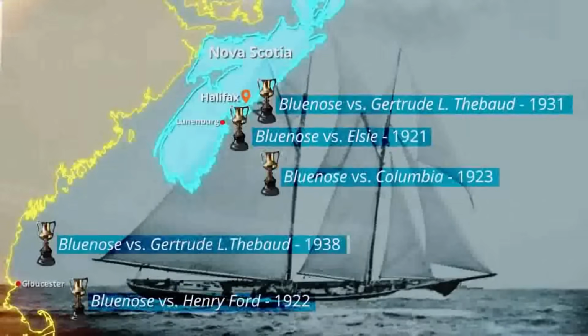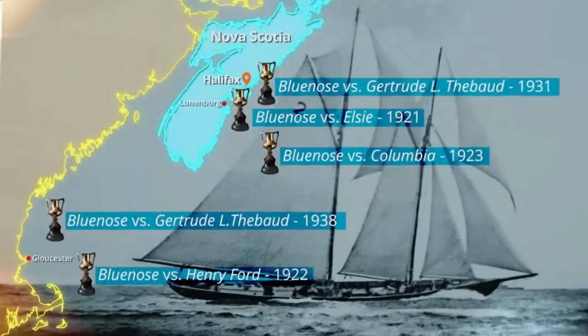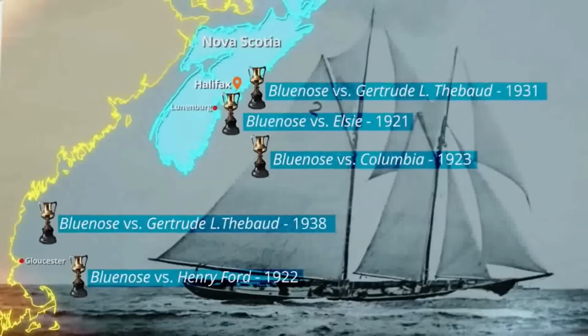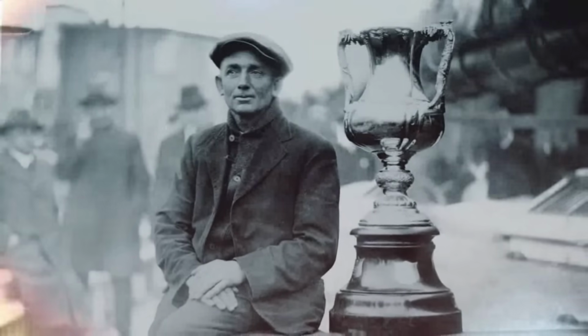In his autobiography, Wanderer, author, sailor, and later Hollywood actor Sterling Hayden writes about that final race series between the Gertrude L. Thebaud and the Bluenose. Hayden was in fact crew on the Gertrude L. Thebaud for that race series, and he writes, Captain Angus Walters swung his big salt banker Bluenose in past the Boston lightship, strapped her down, and sent her rampaging up the harbor in time for a welcoming luncheon thrown by the governor on behalf of the Commonwealth.